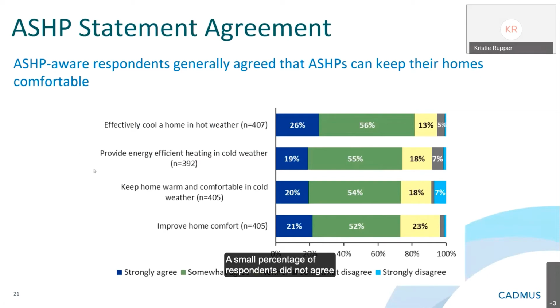A small percentage of respondents did not agree with the statement that air source heat pumps can keep a home warm and comfortable in cold weather, indicating there is some skepticism around functionality in cold climates.